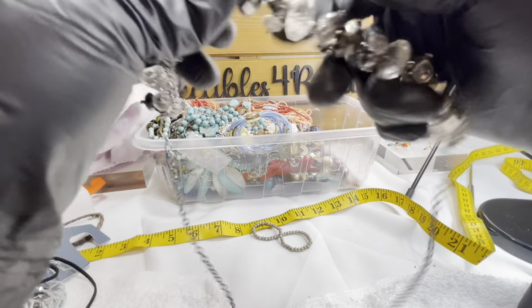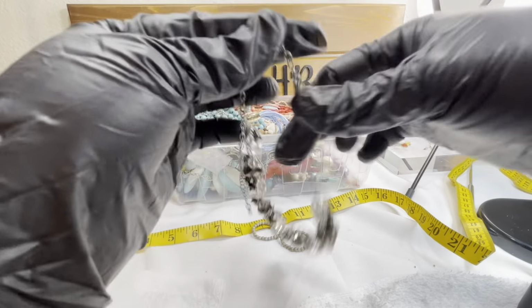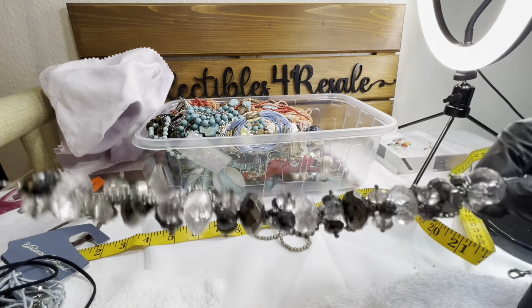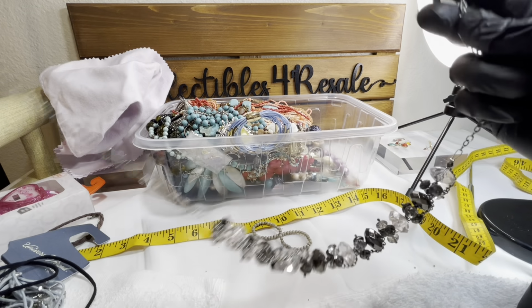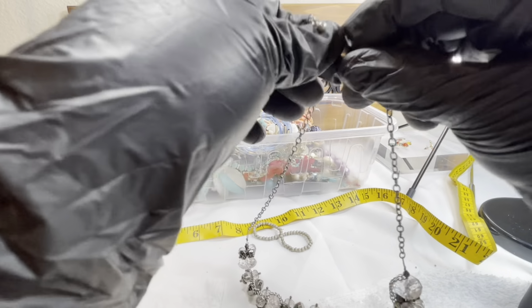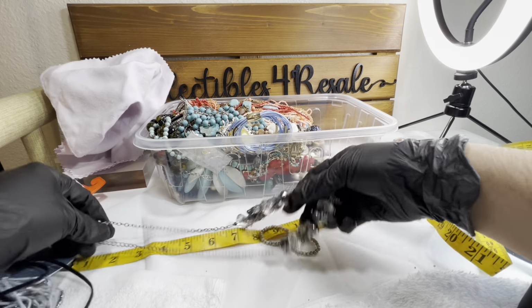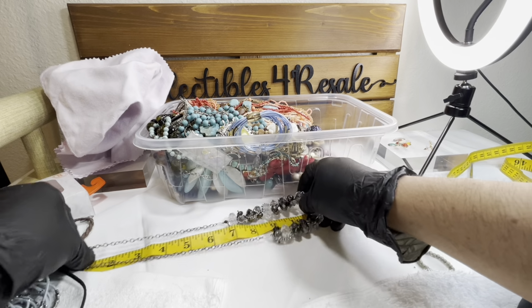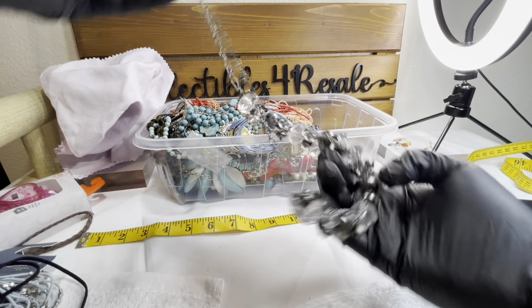I can't tell if that is tangled or that's the way it's meant to be. It looks like that is purposeful. Okay, so that is definitely made that way, because you can see how the chain kind of wraps around it. That's what I was trying to figure out. It looked like it was tangled, but it's actually just the design. So let's see. This one measures approximately 11 inches, so about 22 inches.